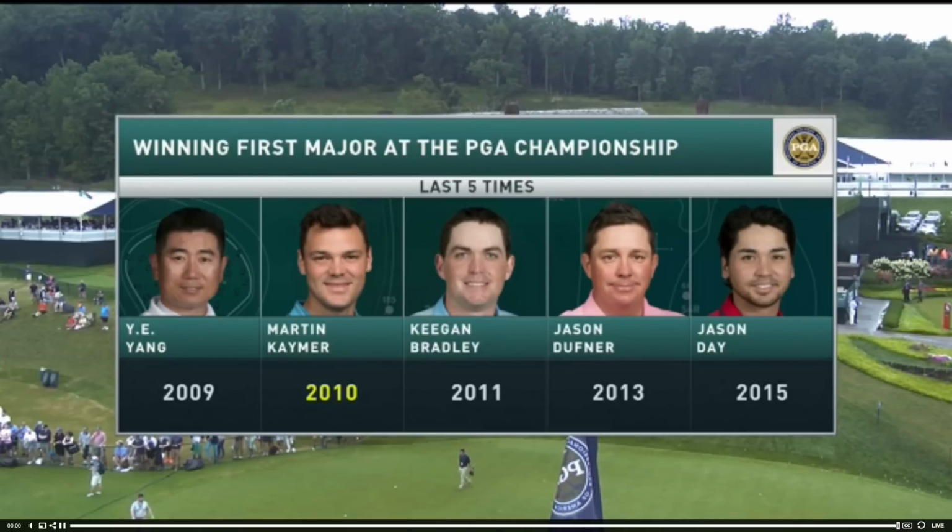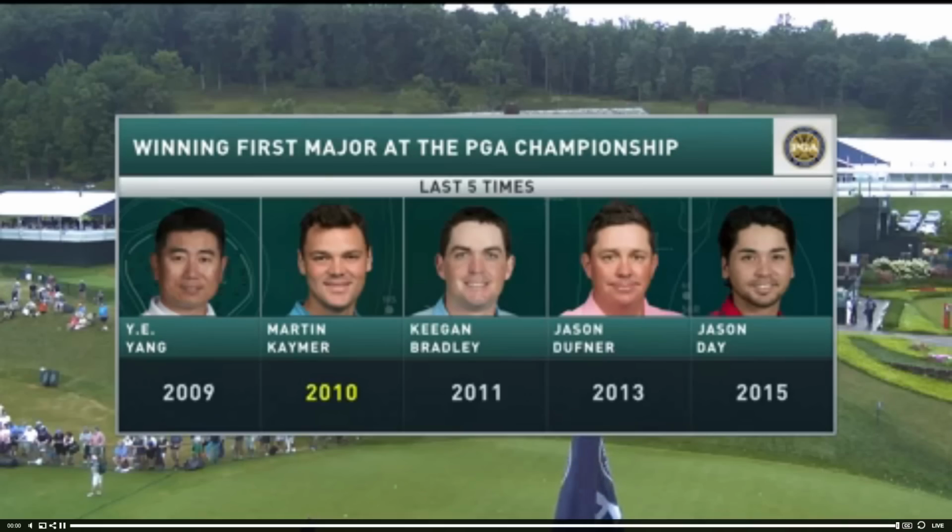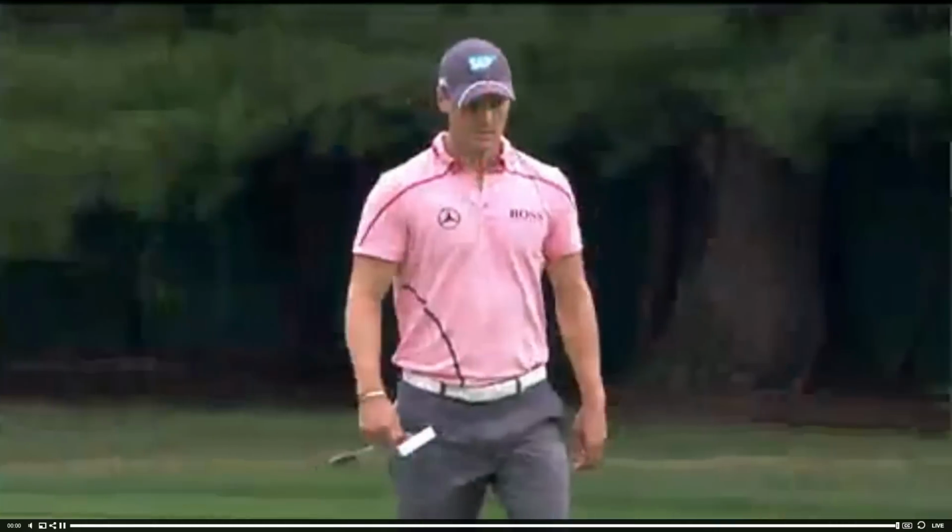And in the last five times that the first major has come at the PGA Championship: Yang in 09, then Kaymer, Keegan Bradley, Dufner, and Day. Only Kaymer has gone on to win another one so far, winning the U.S. Open in 2014, the same year he won the Players Championship.